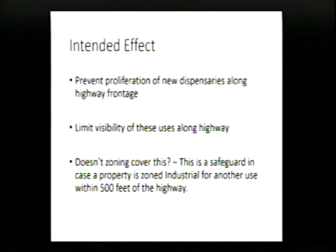So we have put these uses in industrial zonings, which are more than 500 feet away from Highway 89 currently. But if we rezoned a property for industrial, that industrial use went away, that would then open it up to a dispensary moving there. And if that industrial property was close to the highway, we could end up with another dispensary on the highway.